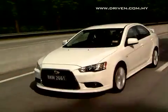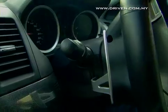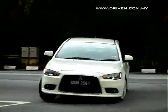Well, on any windy road, having paddle shifters can be quite a joy. But the problem is on the Lancer, it's mounted on the steering column. So, every time you shift the gear in corners, can be quite tricky.